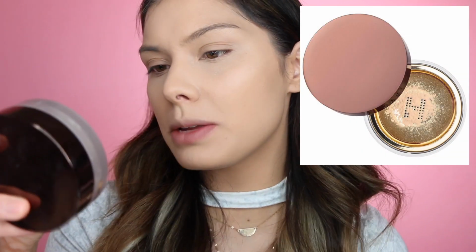Now that all that base is done, we need to set it down. I definitely need to set my concealer. With that, I'm going in with my Hourglass Veil Mineral Translucent Powder. If you have dry skin or you don't like a really heavy setting powder that also doesn't just suck every ounce of moisture out of your skin, this is the one I recommend for you. Yes, it's a little bit pricey, but it'll last you. Translucent powders just last a long time naturally. I think it'll be well worth your money.